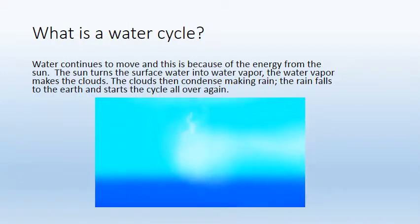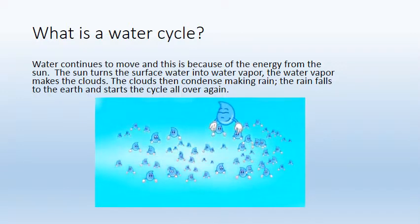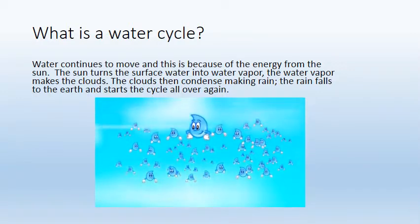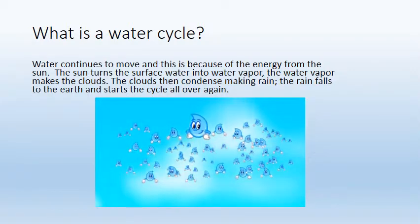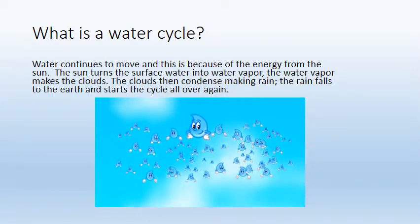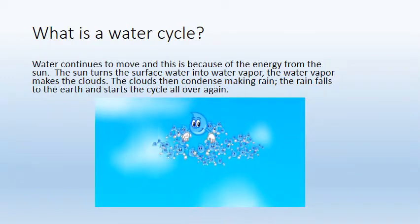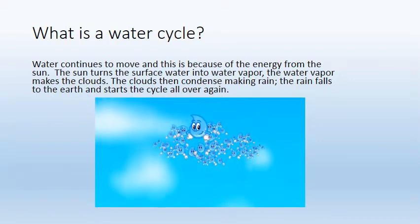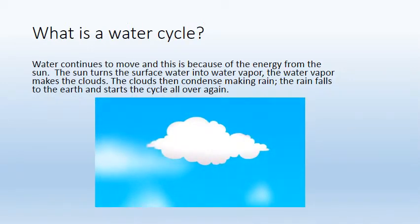Well, after they turn to vapor, they rise up into the sky. As the vapor goes higher and higher, the air around it gets colder and colder. And since Willie didn't bring a jacket, he has no way of staying warm. So, Willie and his water vapor buddies all huddle together. And when water vapor huddles together, or condenses, it makes a cloud. That's right, the puffy white stuff.